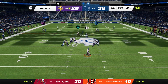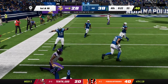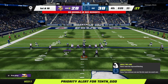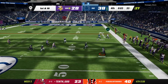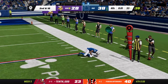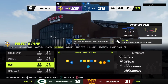And 2nd and 10, he'll look to throw again. Throwing left side, it's complete. And they'll get him to the ground. He has another first down at the Colts 33. Back to throw. Simmons. Flushed out right. And he almost had his second pick of the game. Probably should have. And he's frustrated as it falls incomplete.